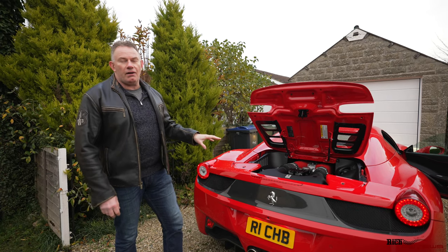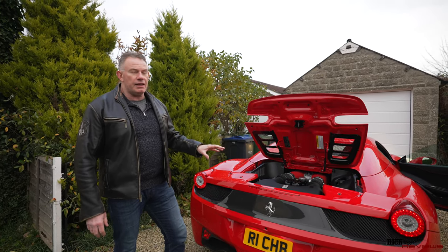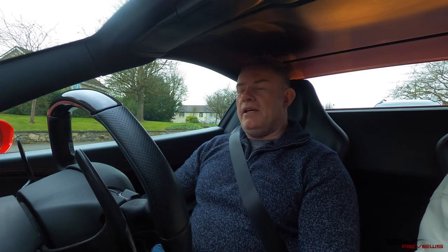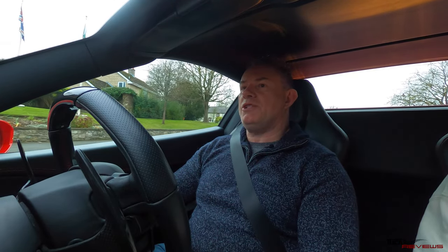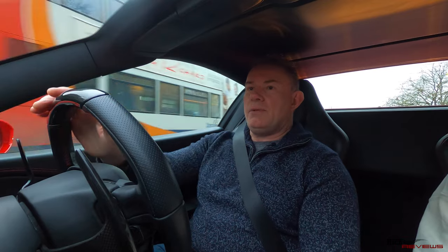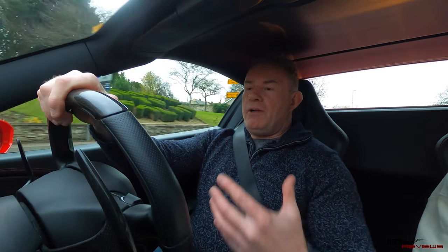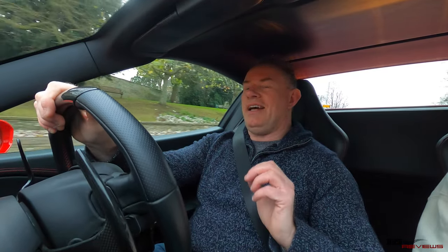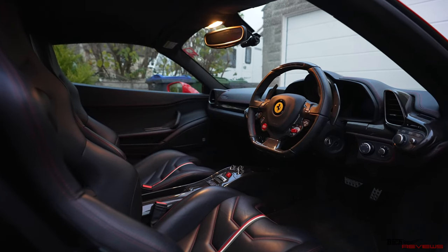So now we're going to take the car out. We're going to talk to you about the interior and what makes the interior so enticing and what it's like to drive. So the 458 has a definitive interior. My particular model has a lot of carbon, so it's a very sporty interior as opposed to a classic interior. It's very hard to put your finger definitively on it, but it has a supercar interior. It's what people would expect of a supercar interior.